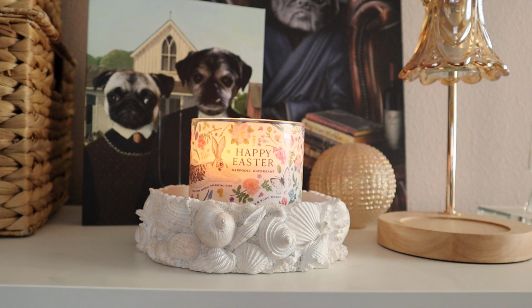All right, you guys, let's get into reviewing the Happy Easter Daffodil Daydreams. I actually got this because it was an exchange for the almond croissant candle, which was such a huge flop for me. That is still one of my saddest womp womp situations when it comes to Bath & Body Works candles. But this one has been kind of interesting to experience because it's so insanely light.